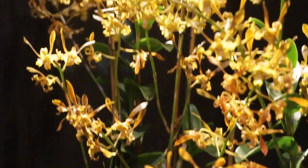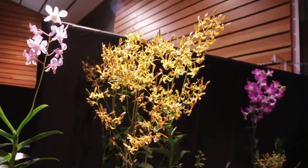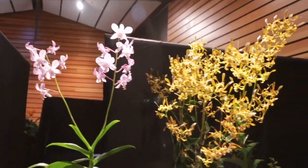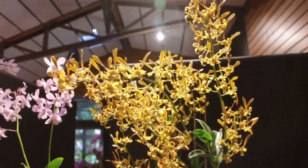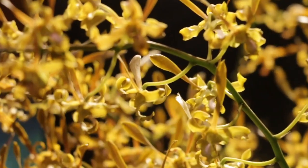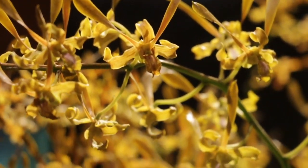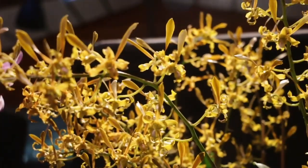And I got to go up because this one puts on a little bit of a show, this den. And even, I mean, they're all just really nice. But look at the show that it puts on. Let's see if I can get close. It's kind of confusing because there are so many flowers to really see what everything looks like.